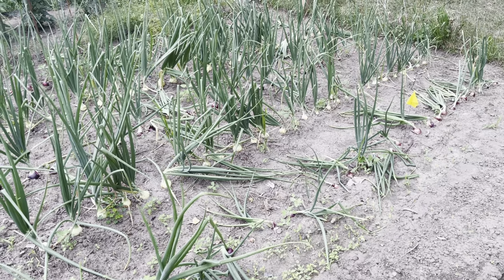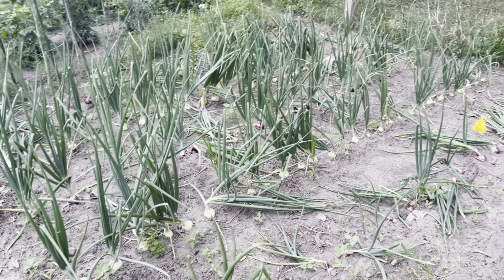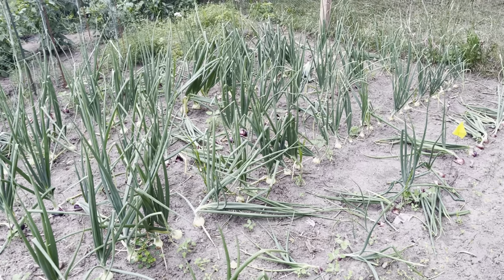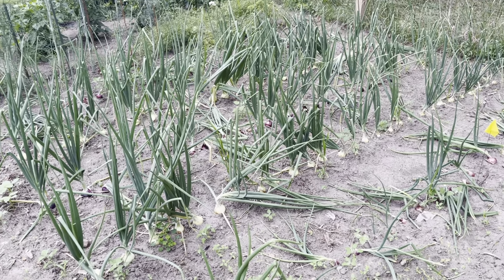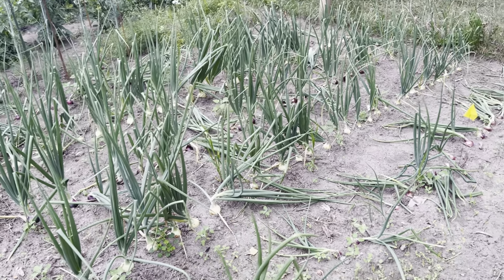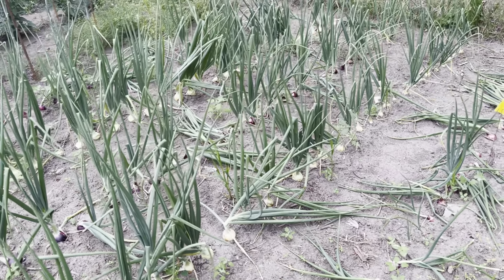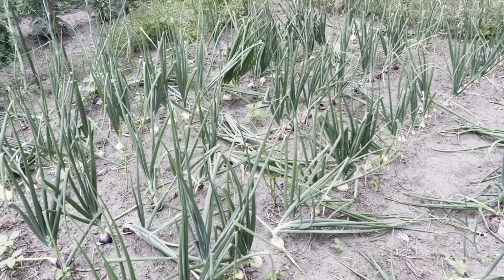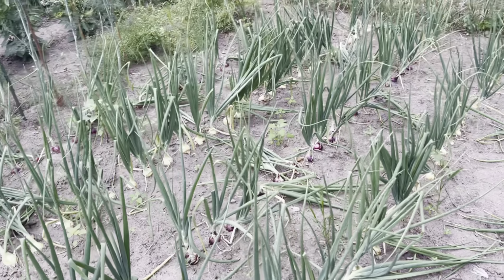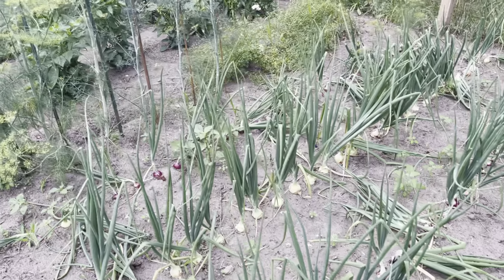And past that is the onion patch, part of the onions anyways. They're doing okay this year. We've had a really weird spring weather-wise. It was a really cold spring, and now it's been a really hot summer. It's been a very dry summer, and I don't think the onions are taking that very well. So some of them are flopping prematurely, which is okay. We'll still get plenty of onions out of this patch to have for the winter.